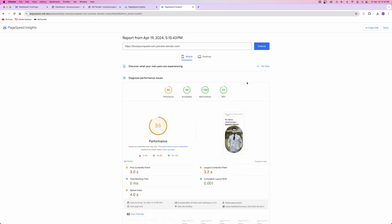Wow, what a drastic update. So now we've gone from 42 all the way up to an 86. We basically doubled our page speed score performance for our entire website, which is pretty awesome. I will say an 86 still is not in the green, unfortunately. So we're at an 86 and we want to try and hit like a 90 to 100, somewhere in that range. It's not perfect, but that's pretty close, which is pretty good.